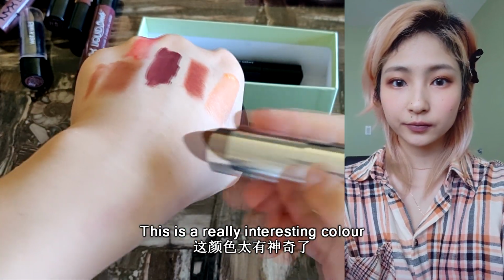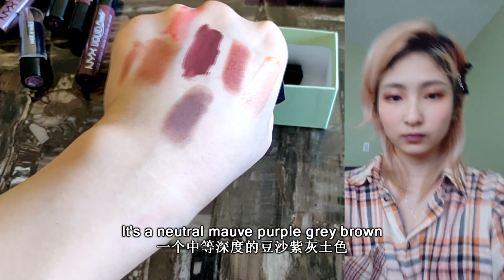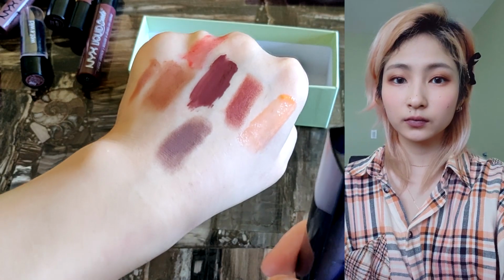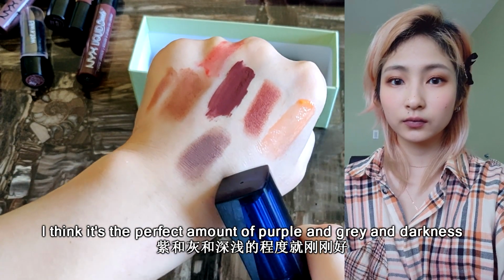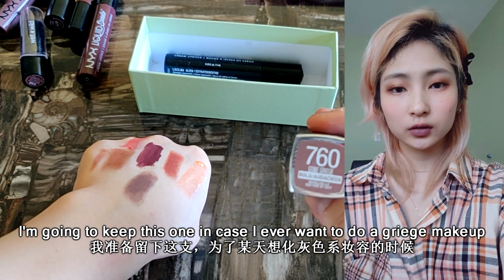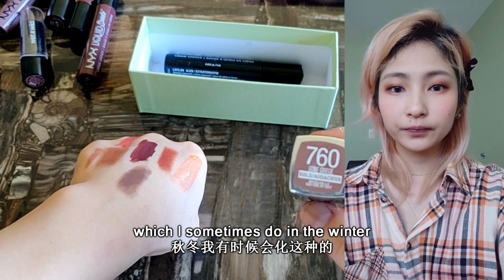The Maybelline matte lipstick in Gone Griege. This is a really interesting color. It's a neutral mauve, gray, purple, brown. I think it's the perfect amount of purple and gray and darkness. So I'm gonna keep this one in case I ever want to do a Griege makeup, which I sometimes do in the winter.